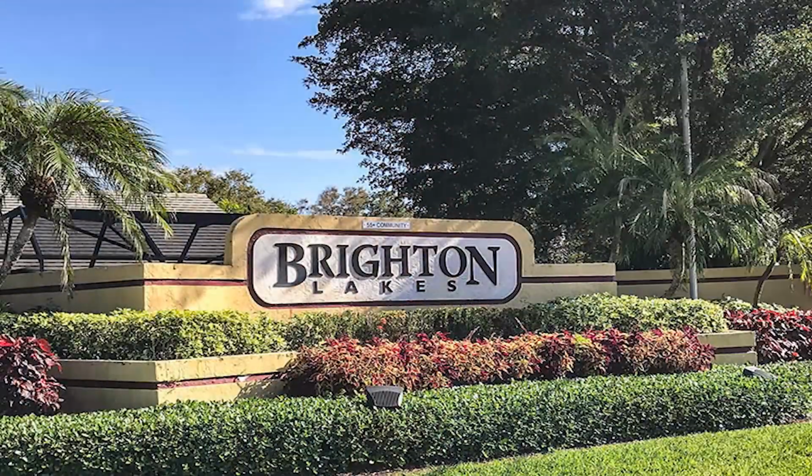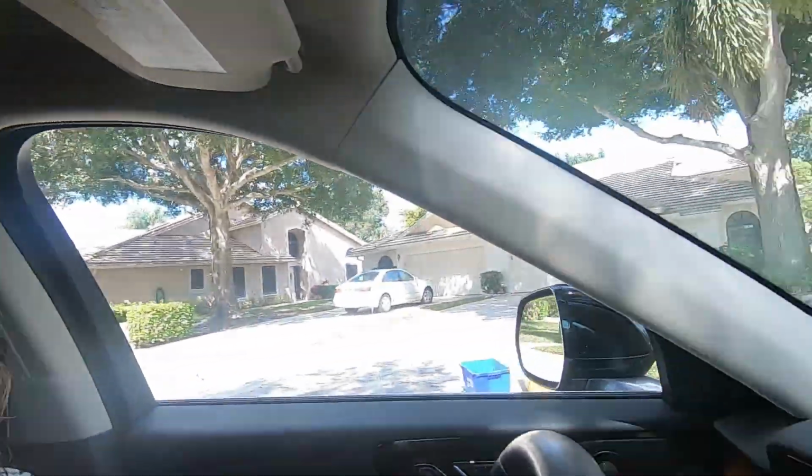All right, so let's move on to the next. Okay, so now we are in a neighborhood called Boynton Lakes. Boynton Lakes is located near Fairmont Place. This neighborhood also consists of single family homes. Actually, they're more like villas. It's 2 villas attached. These have 2 car garages, and the size of them really makes them feel like single family homes. But let me go ahead and turn my camera around so you can see.